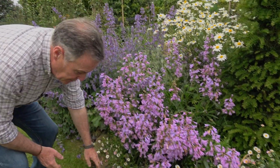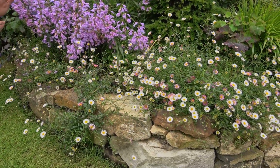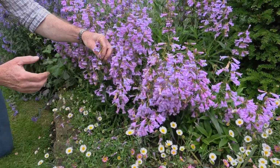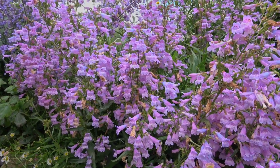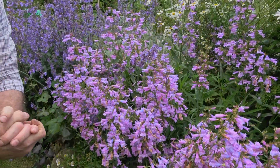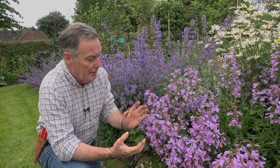And then we've got the lovely erigeron here that is doing good, and the little fleabane looking nice there. But this is the plant that we want to talk about, and this is a Penstemon here. This is one called Marjorie Fish. Marjorie Fish was a garden writer well known in the 40s and the 50s, and she lived at East Lambrook Manor in Somerset, and this was named after her. She sort of pioneered the modern cottage garden movement, so very well known, and it's a beauty.